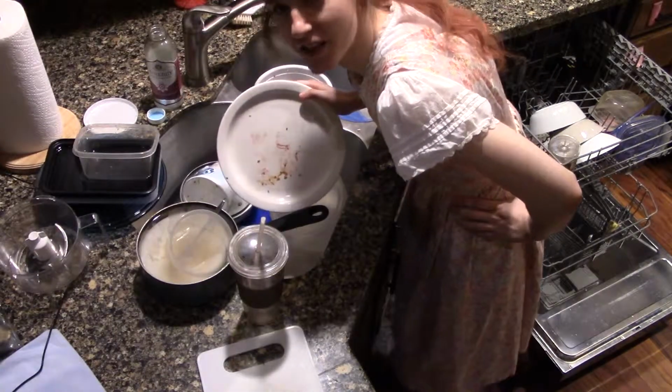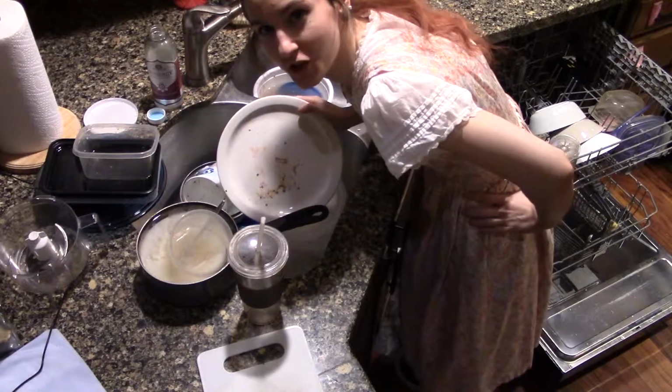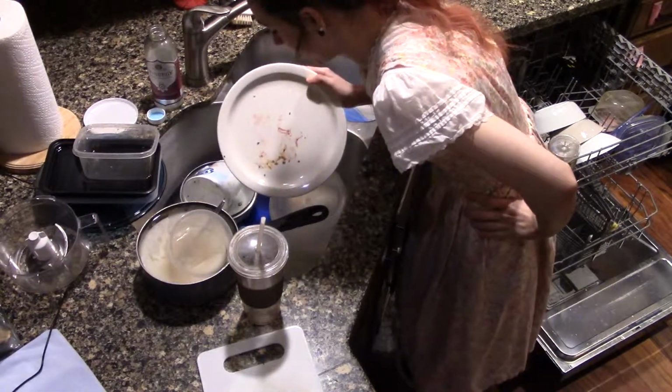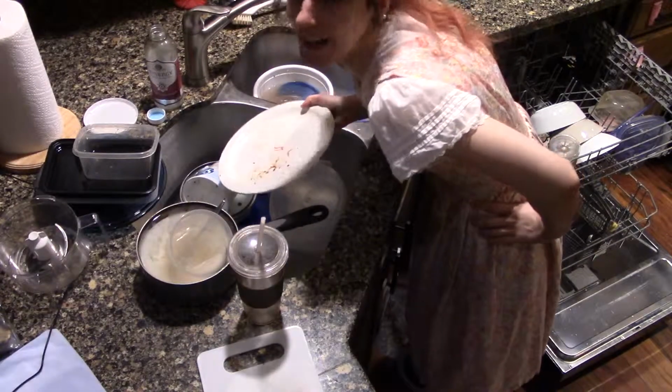For context, there's peanut butter on this plate. I'm allergic to peanuts and cannot clean this plate. Significant other did this and forgot to wash it, knowing that I can't clean it.